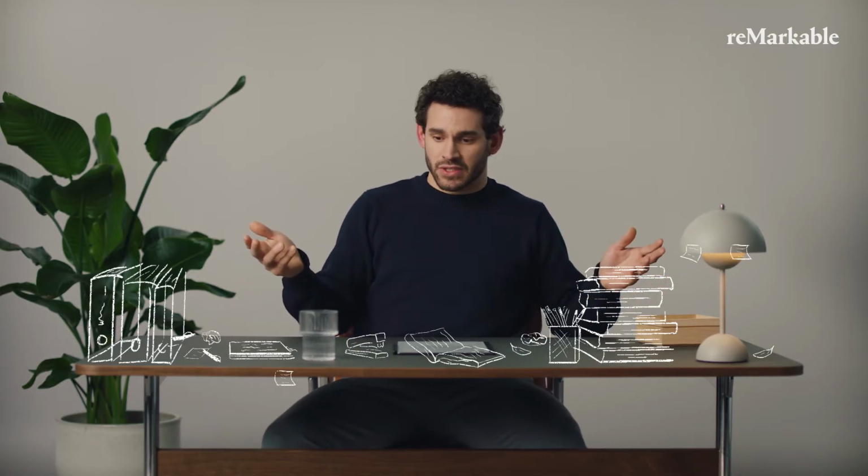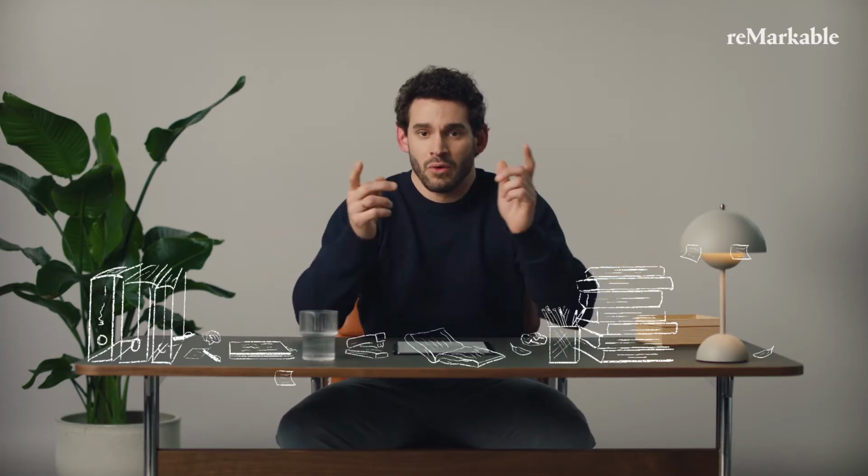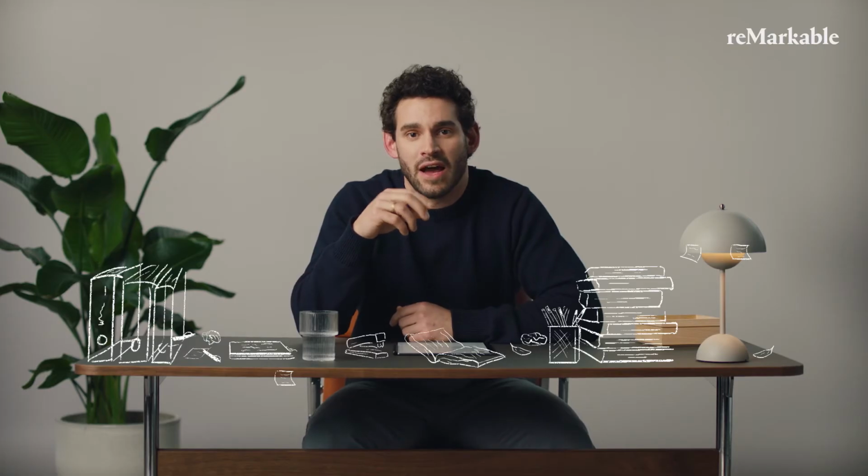Imagine a traditional office setup. You probably have some sort of filing system to house all your documents and your stacks of notebooks. On your desk, there's loose papers and sticky notes scattered about. But with reMarkable, all of your work is now in one place.